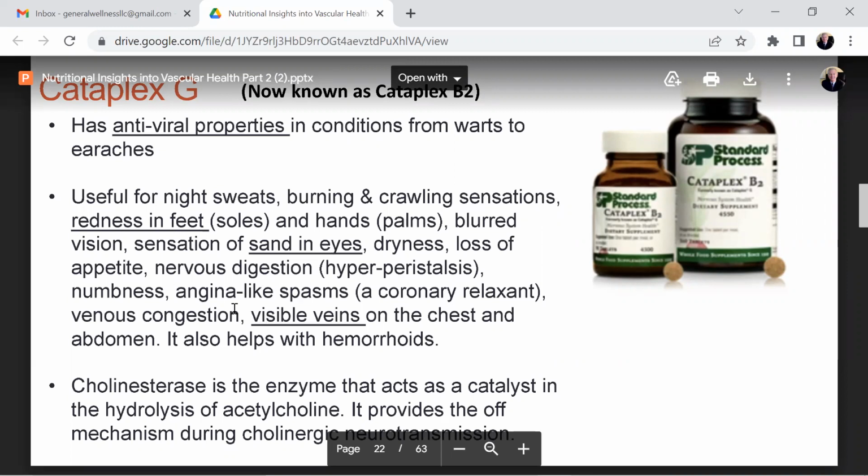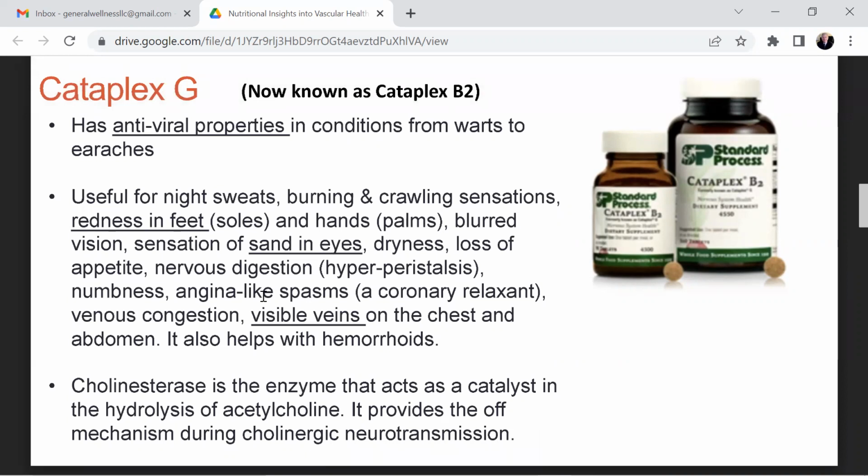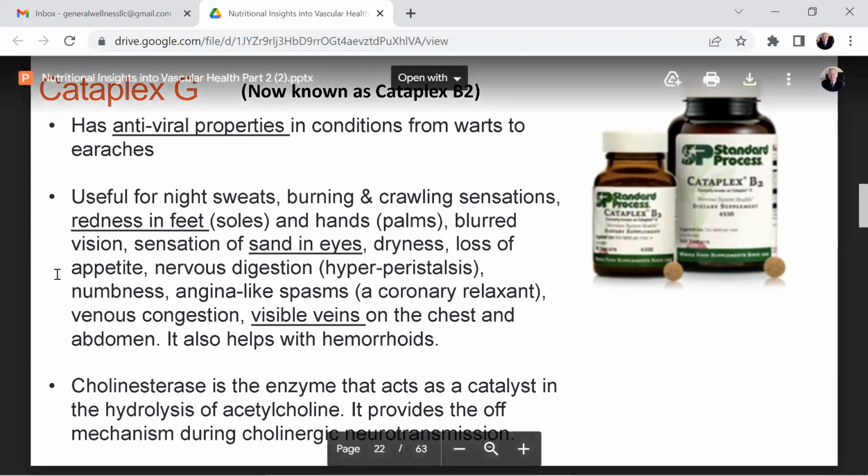But remember this, if you see visible veins on your clients, you know that they have a vascular issue. Now you see it in young people, you say, oh, no worries. But that is a sign of what is coming down the road. Observe the body. Veins in the chest, veins in other parts of the abdomen, veins in the legs in young people. That's a sign. That is a deficiency syndrome showing itself to you.